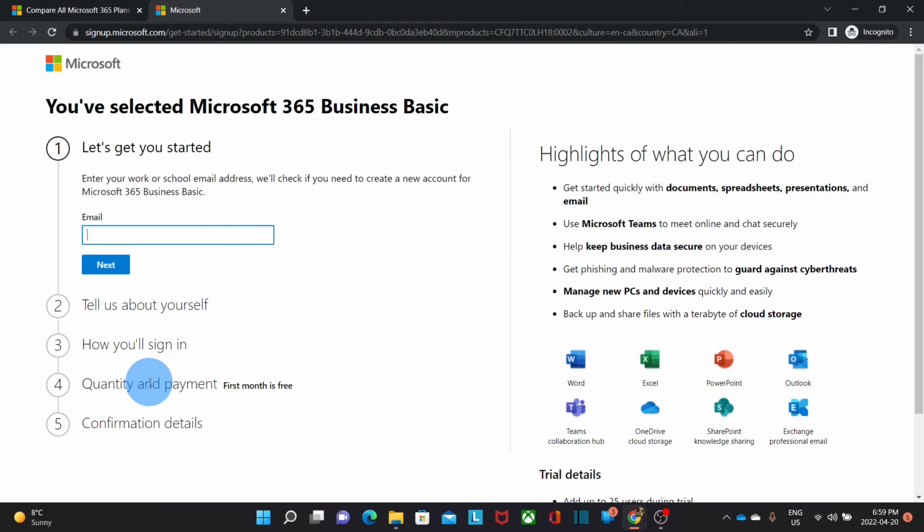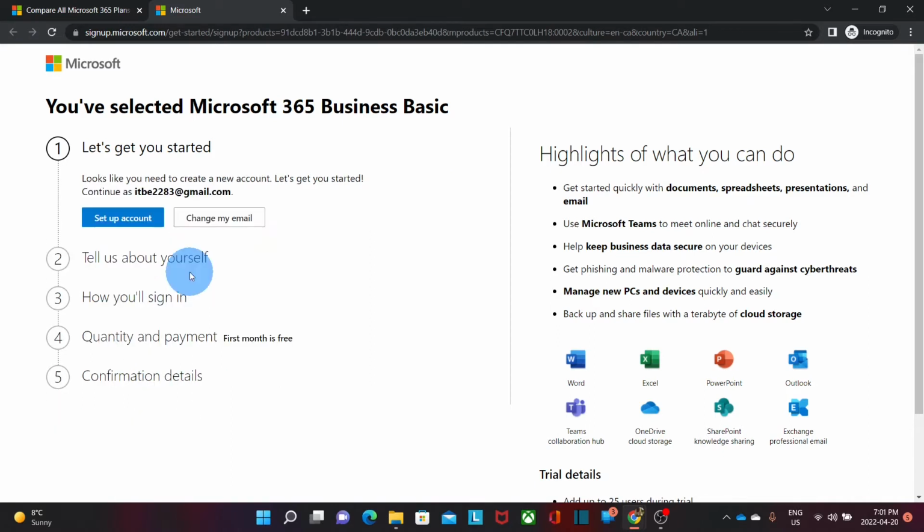To start the process, you need to enter an email address. It could be any email address. If you have any other Microsoft account, either personal or business, I suggest you use a different email address. In my case, I'm going to use a personal email address, a Gmail. I enter it here and then I click on next. By the way, Microsoft will try to identify if the email address that I'm entering is already associated or connected to any Microsoft 365 account.